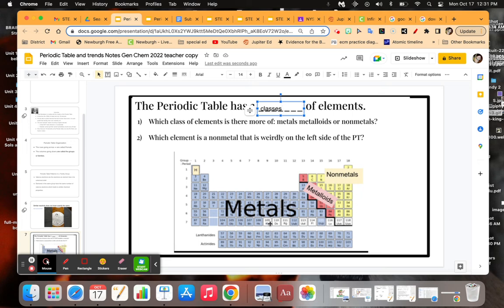Now you might notice there's some in white. Well, they're so short-lived in the laboratory. There's the man-made ones. They're not really considered any class. They're pretty unstable. So go ahead, make sure you're looking at this picture. Which class of elements, the metals, metalloids, or non-metals, are there more of? Hopefully you're noticing there's a lot more metals. In fact, 2/3 of the periodic table are metals.